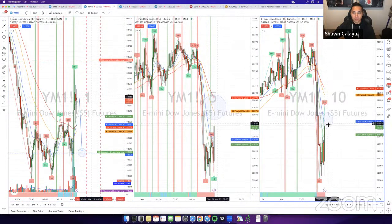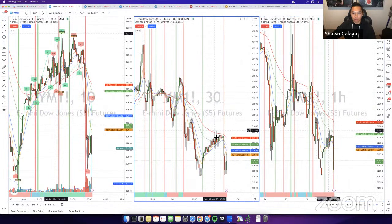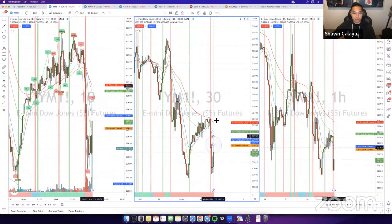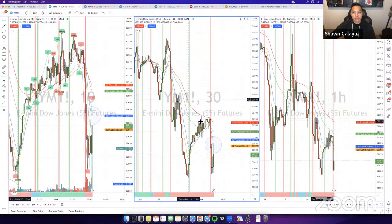Main thing would be this 10-minute, because 10 minutes is going to be leading. Looking over here on the higher time frames, we have a rejection over here on the 30-minute as well. So this here is going to close in the next 24 minutes. This one's going to close in the next 4 minutes. If you get a double rejection here, odds of it coming back down super heavy are very likely, right? That's just going to be speculation and direction of price.